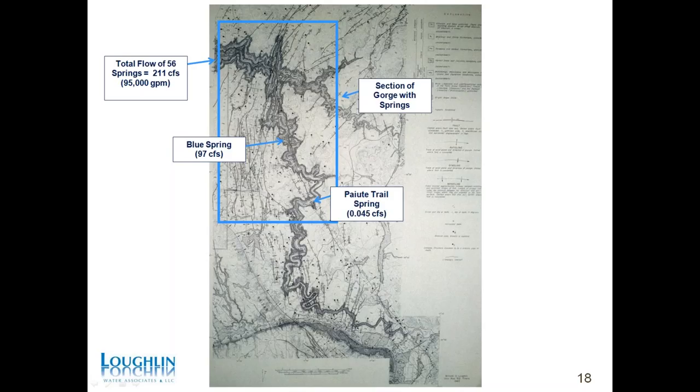The very first spring, though, is right here at Paiute Trail spring. It's about 20 gallons per minute. And then Blue Spring is almost 100,000 cubic feet per second. And the total flow at about this point is a little over 200 cubic feet per second. So we're going to focus on those springs in that area.